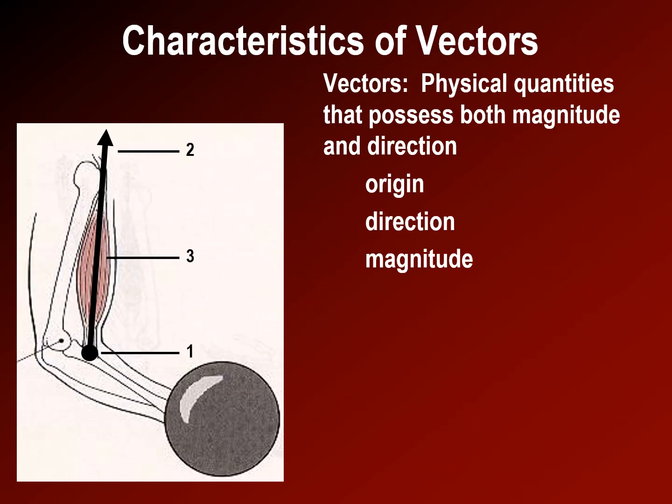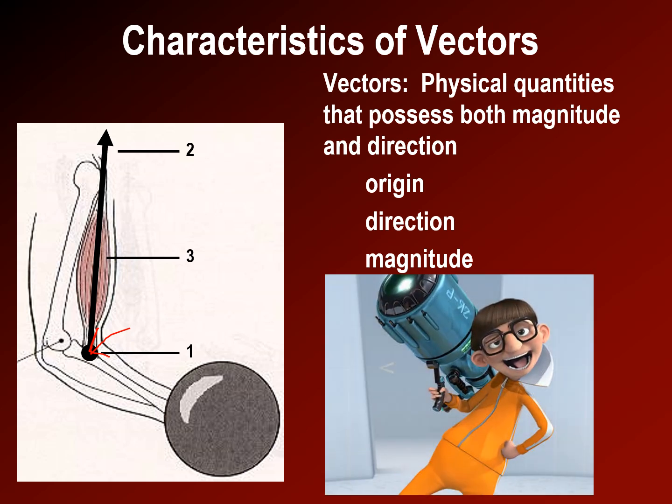Now, we described a little bit earlier vectors. And vectors can refer to forces or torques in this case, but they have certain quantities. You have an origin, which we see here, and a direction, which we see by the arrow over here, and magnitude. So hopefully you've enjoyed a particular movie that will help you remember those characters of a vector. That vectors have direction and magnitude, right?